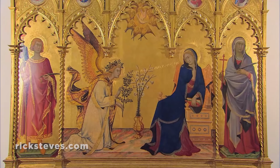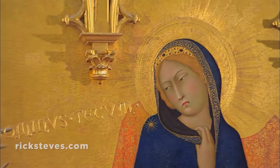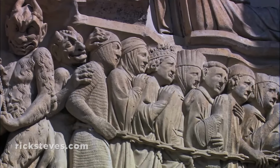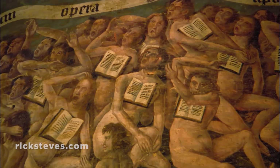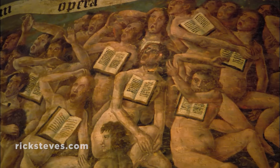And if the message wasn't clear enough, the artist could literally spell it out. A hellish hot tub taught that people from all walks, nobles, kings, even bishops, can end up in hell. You were reminded that one day your sins would be accounted for, as if written on a ledger.